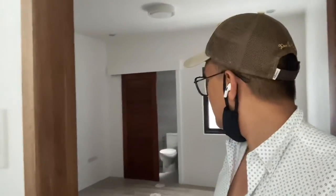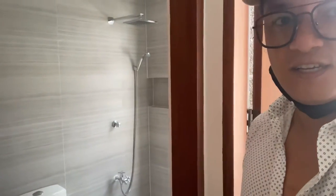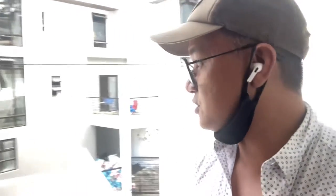This unit has a couple bedrooms right here. Nice bedroom with a sliding door. Very nice. Custom cabinets. I don't want to get it dirty, so I'm just going to wrap her in. Master's right here. Comes with a closet. A nice banyo over here. Sink, shower, nice balcony. Lots of construction happening here, but yeah, this place is booming.